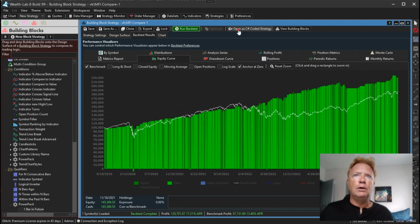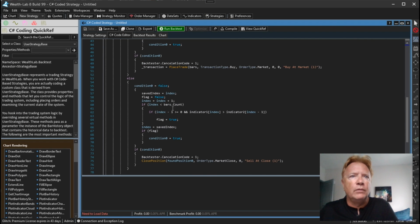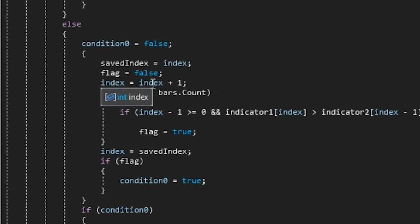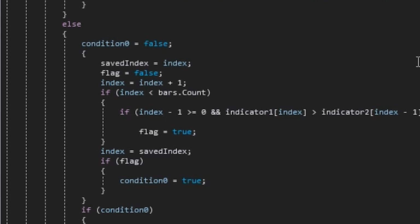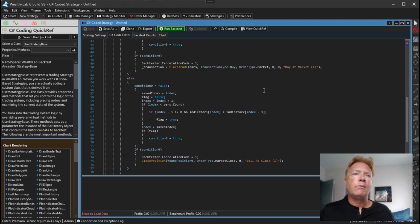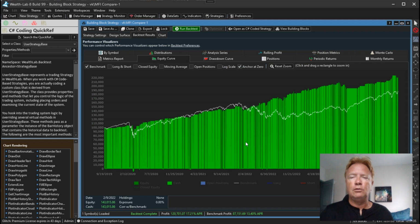And therefore, if we open it as a C# strategy, we have here an index variable that's set to the current index plus 1. So what this is doing is advancing the index one bar ahead. And then it's saying if the index is less than bars.Count. So what this means is that on the last bar of data, this code here will never execute. So this strategy will never be able to issue a trading signal because it's basically looking one bar in the future, which isn't possible in live trading.